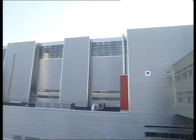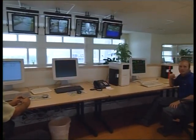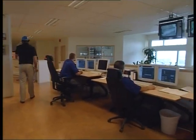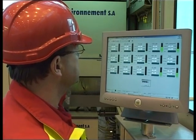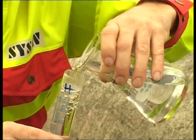Situated high up between the new plant and the older one is the joint control room. From here, all processes in both plants are carefully monitored. The incineration process, production of steam, electricity and district heating, and not least the cleaning processes are all controlled from here 24 hours a day. All emissions are carefully measured and controlled so that we are certain that we're able to meet the strict environmental demands set by the authorities.